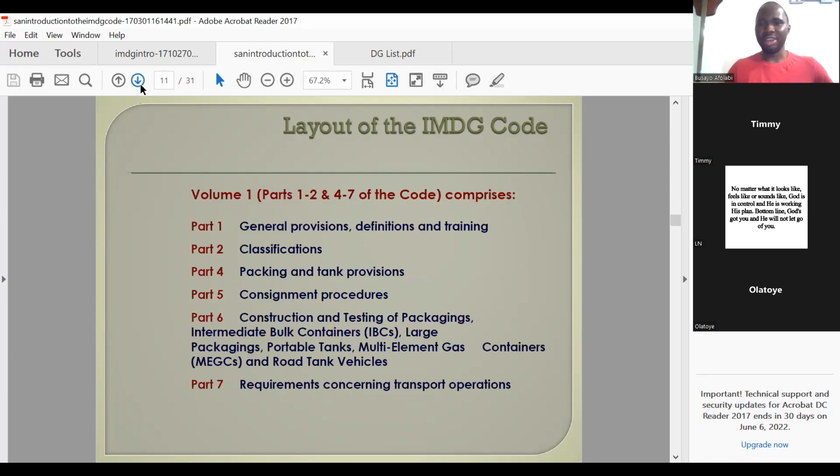So the layout of the IMDG code, like I was saying: the first one, which is part one, contains the general provisions, the definitions, and the training too. It's kind of like a manual, I'll put it that way, or a guide.